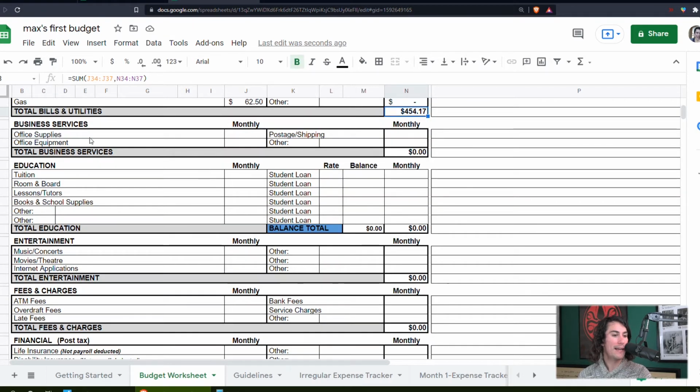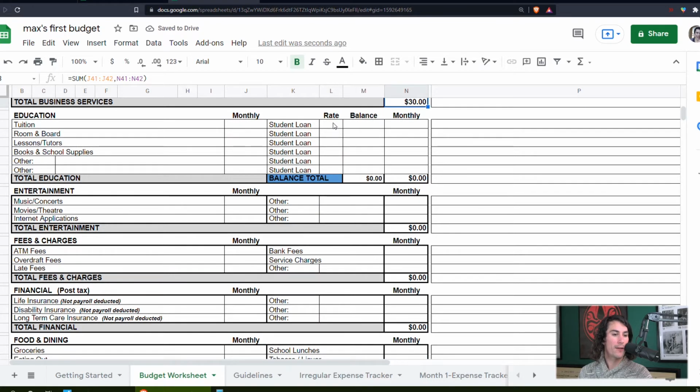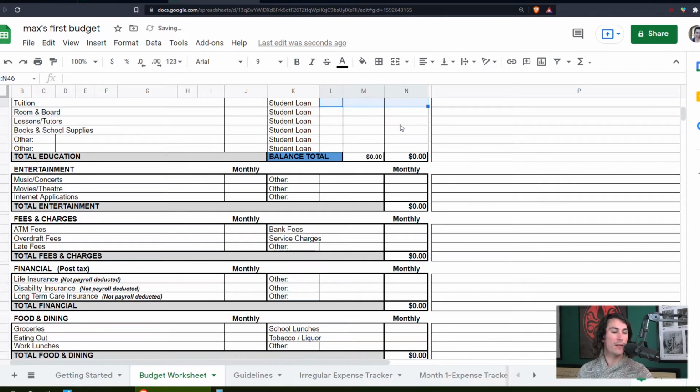All right, so I didn't have any of this. I actually did have a, what shall we call it, an editing software. That was $30 a month. So we're going to add that there. Education, if you have student loans, you're going to type that there. I did not personally. I put myself through college myself, so good there. But if you have student loans, let's just say 6% interest rate, and you have $24,000, and you're paying $350 a month. Pretty simple there. So make sure to add the interest rate, your balance, and your monthly payment. Since I don't have that, we're going to leave that blank. But if you do, make sure to fill that out.